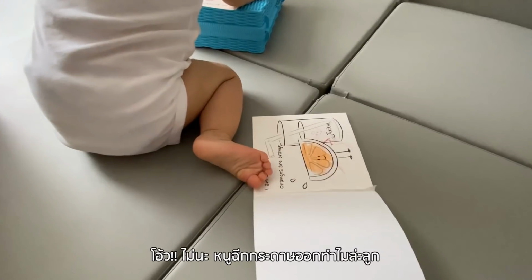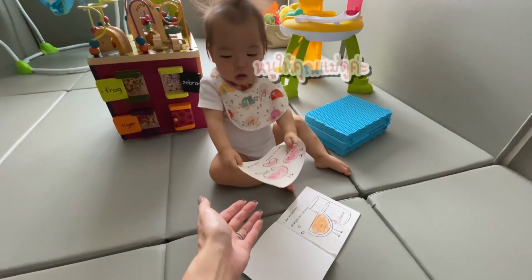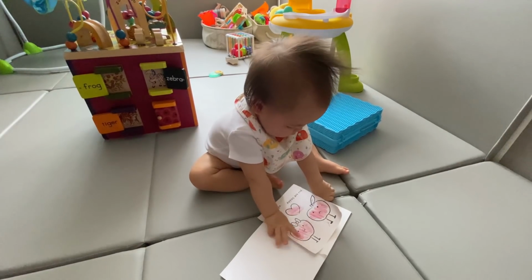Oh no, you ripped the page off the book, Kaya. Why'd you do that? Oh, thank you. Okay, sorry.